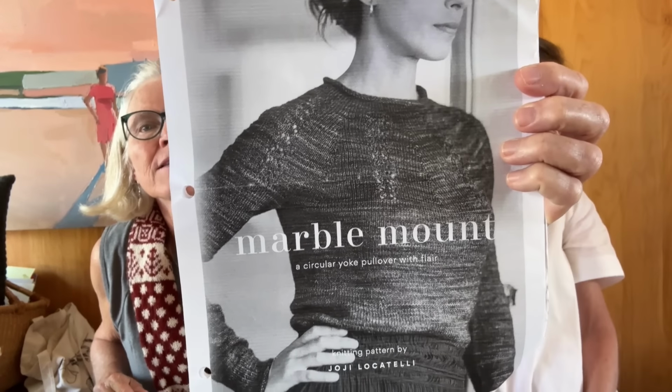In fact, I cast this on our plane trip. Oh, that's what you put in the story. I put it in stories. Once I show it to you, I'll tell you a little bit more about the story. So here is the sweater. It's designed by Joji Locatelli, and any knitters know she's a very, very prolific and beautiful designer. She lives in Argentina. And it's a yoke top-down sweater.